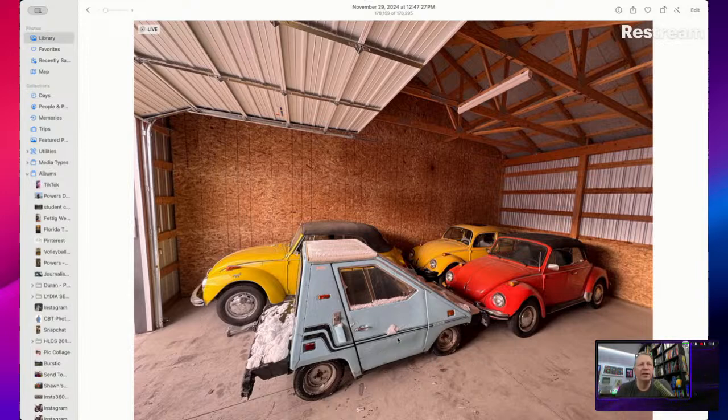I want to get golf cart guts for it, so like an actual solid state pedal and a little stronger motor. And I want to replace it with lithium iron phosphate batteries and drive it around town. So that's my plan. And now that's all my cars that I put in storage.